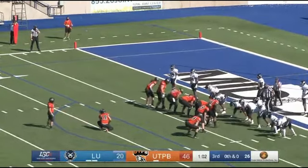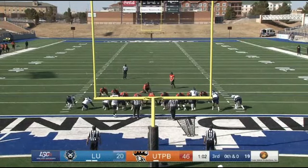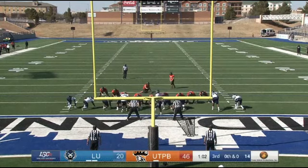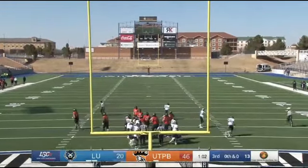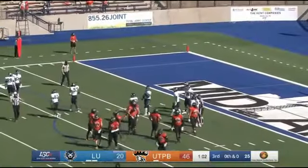So Ware had 2 earlier in the game. Now Robinson, he had the 85-yarder, and this one will go for 19. He's over 100 yards for the game. Now looking for DeCasas to add the extra point. And it is... well, it flew out of our camera range. I think it was good.